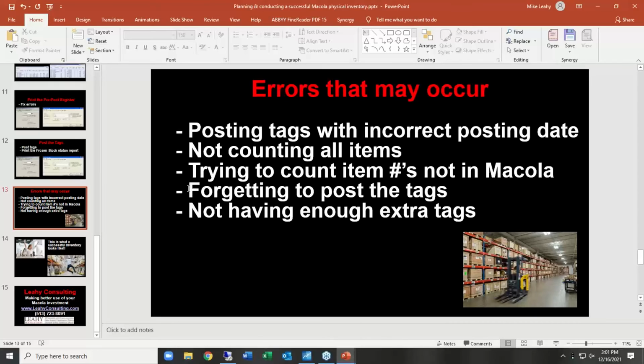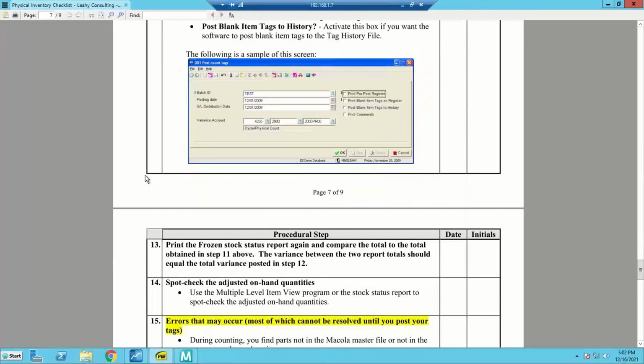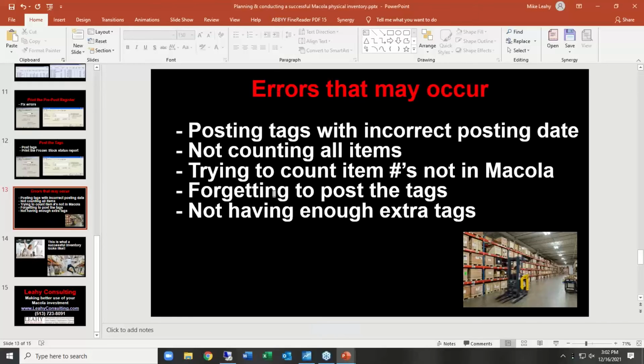Forgetting to post the tags is something else. You would think that with all the work and the energy that goes in, somebody would not forget, because you're doing that pre-post, but it definitely happens. And then the other error that can occur is not having enough extra tags. And when that happens, you're having to double up your counts on single tags. And let me go back here to our checklist. Yeah, that pretty much is it. I covered all where there can be errors, but you can't beat yourself up. There are always going to be items that are out on the shelf that didn't get put into Macola properly, and there are always going to be items that did not get counted.